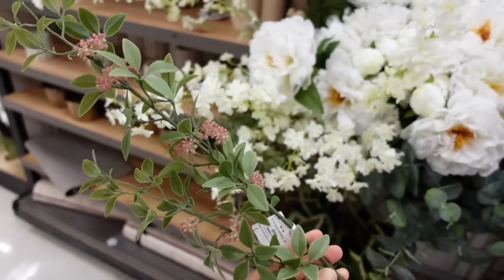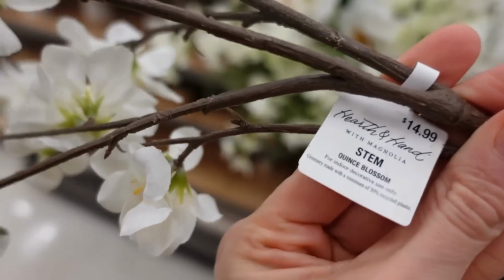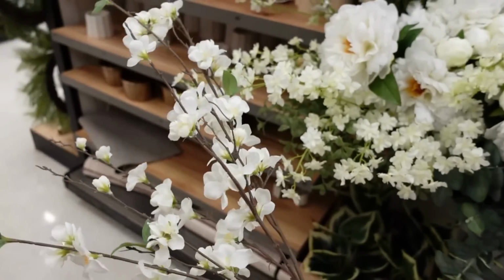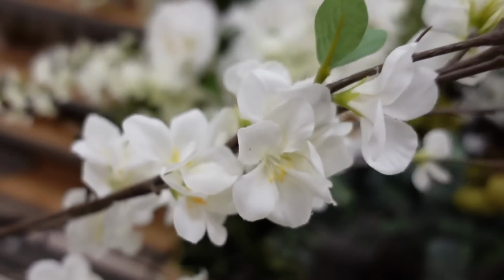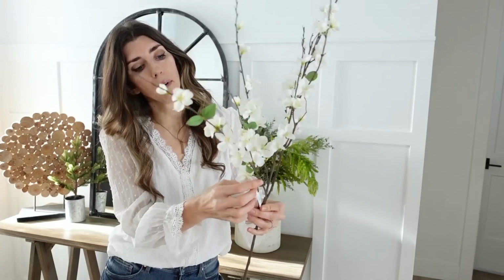So I liked cherry blossoms. Now these are a bit of an investment. These are $15 a piece. For some reason, cherry blossoms are just expensive. 2 different styles of this, like you saw in the video. The other one is $5, so if you want a little bit more bang for your buck, get that one. But that one just had 2 sprigs. So technically this has almost the same amount for the same price.